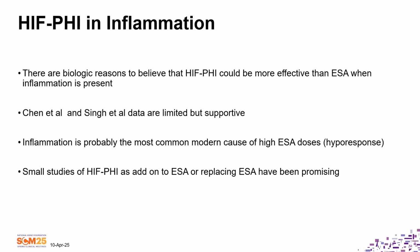hemo patient and either replace the EPO with a HIF-PHI or add the HIF-PHI to the EPO, the patients do really well. But honestly, it's like 8 patients in one group, 10 in the other. I wouldn't even put that up on the screen. I would say that it at least looks promising, and it should be promising because there's good reason to believe that it should be effective.